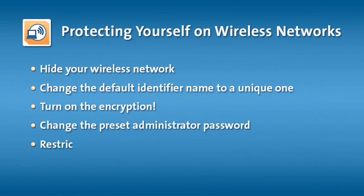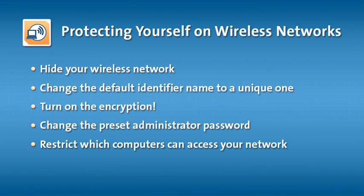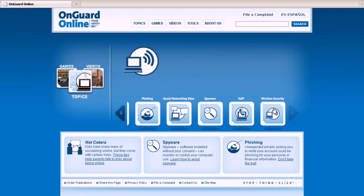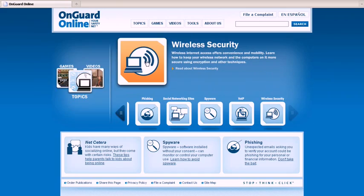Another step you can take is to restrict access to your wireless network to specific computers that you know are safe. Every computer that can communicate with the network is assigned its own unique media access control address, or what we call a MAC address. Wireless routers usually have a mechanism to allow only devices with particular MAC addresses to access the network. To learn how to do this, just go to the OnGuard Online website.